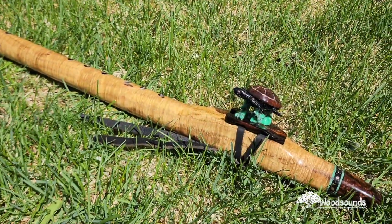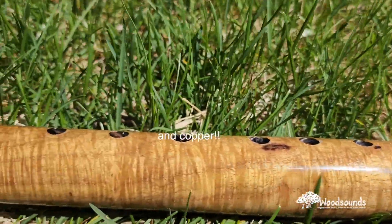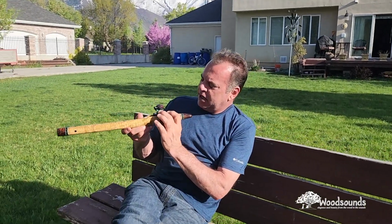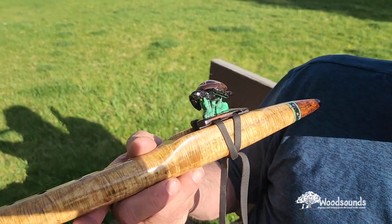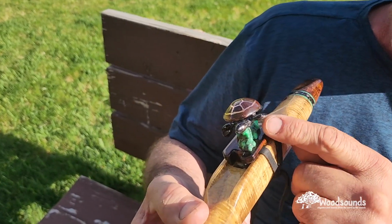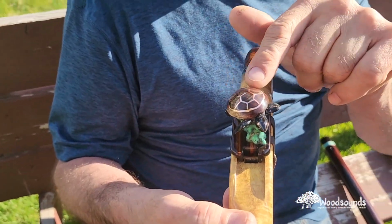It's made from koa, ironwood, white vein blackstone, and Navajo turquoise. We have a turtle totem mounted on an ironwood base. We have the Navajo turquoise for the coral, and then we have the white vein blackstone, which, crazy, is magnetic. I think it's got hematite in it. And we've got a koa shell.